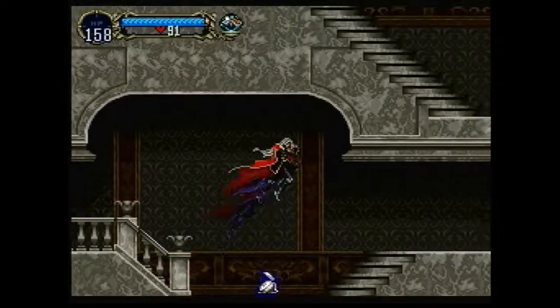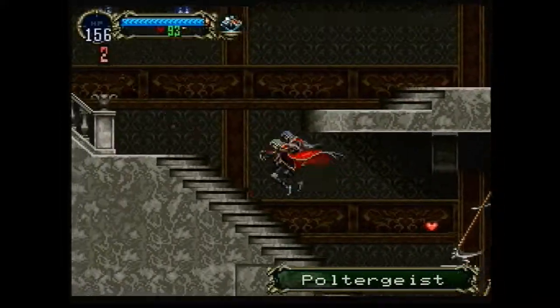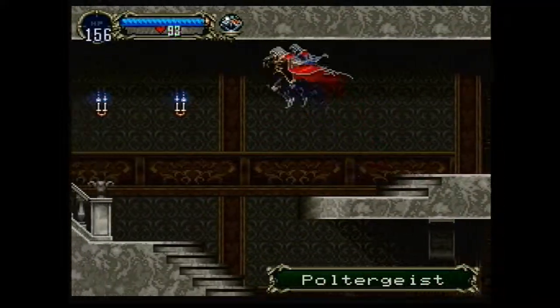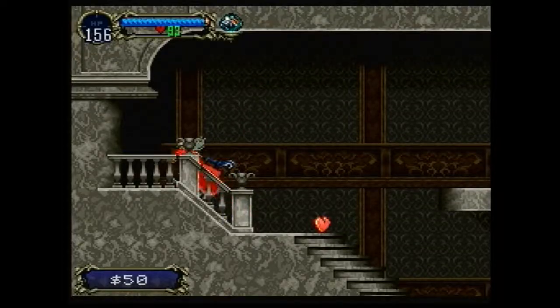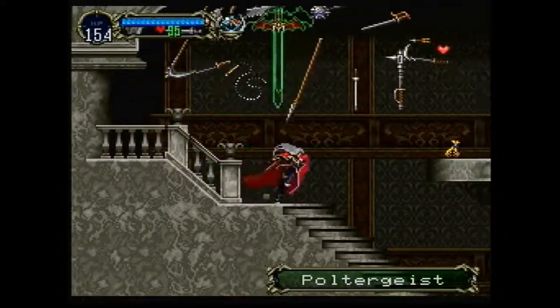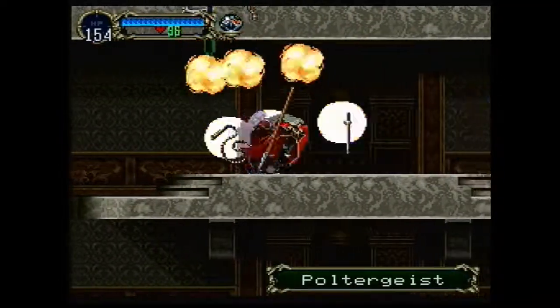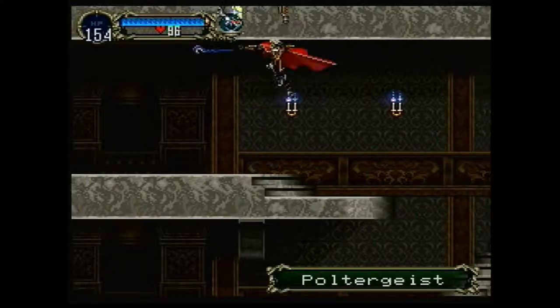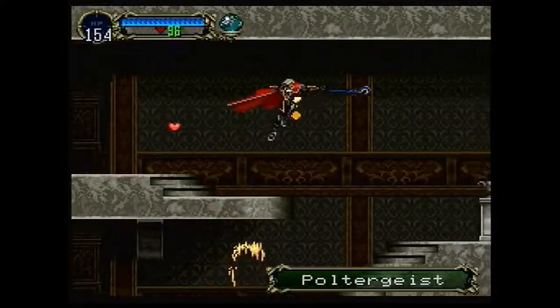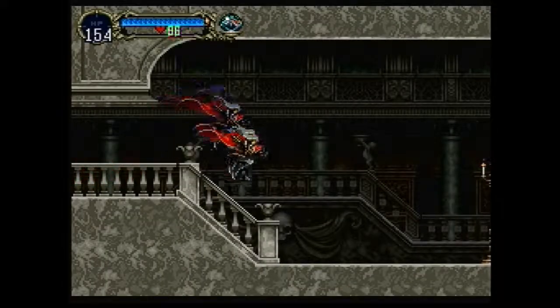Do I want to hang on to the stopwatch? No, I do not. But I'm going to make a mental note of where that thing is for later. Get away from me, poltergeist. Yikes. There we go. So we're going to head through into this fairly long corridor.